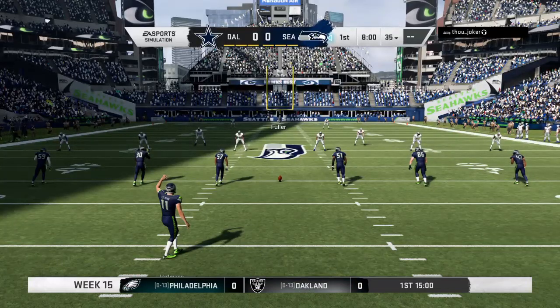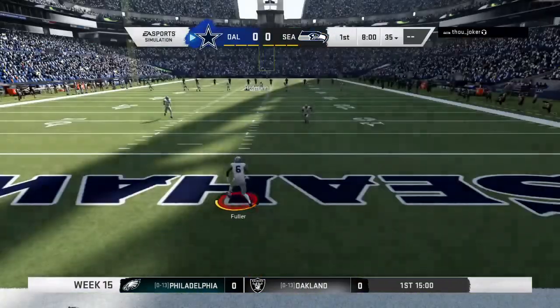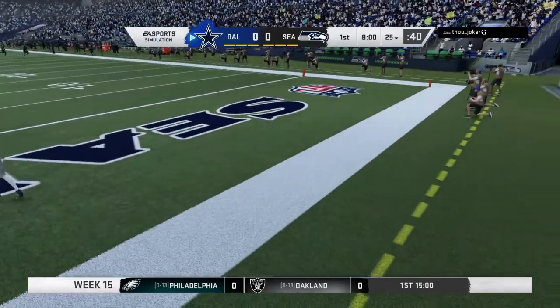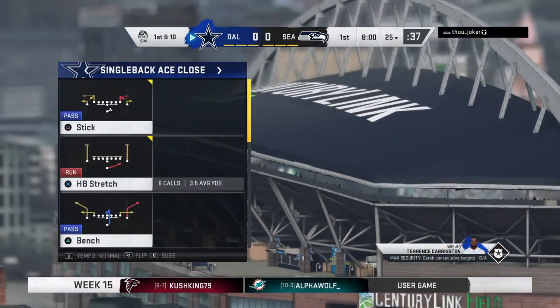Matchup between the Dallas Cowboys and the Seattle Seahawks. It's the final 3 weeks of the season. Still plenty to play for here as we're underway in week 15. And this will not be returnable. It's out of the back of the end zone for a touchback.